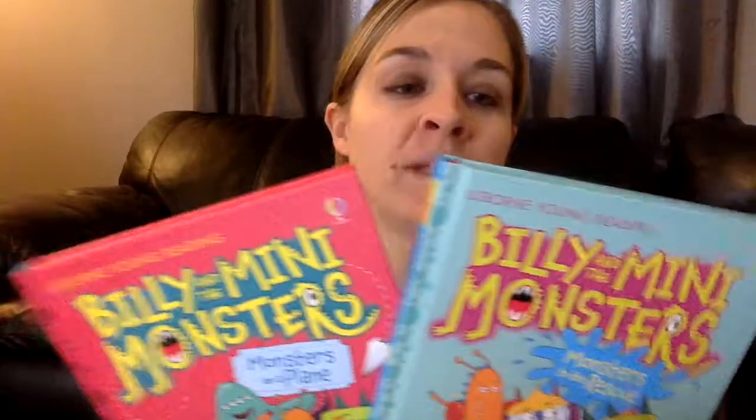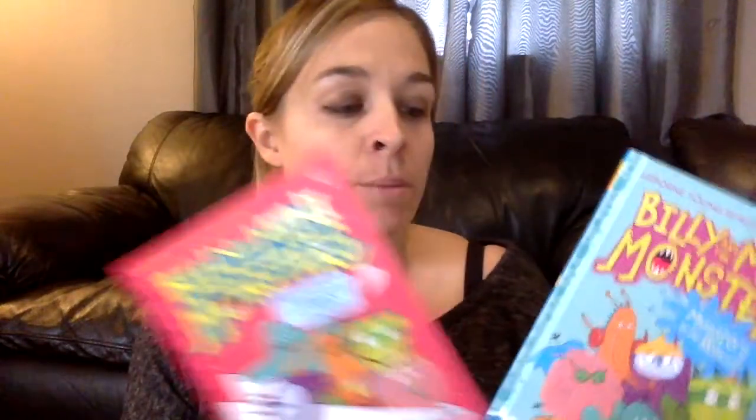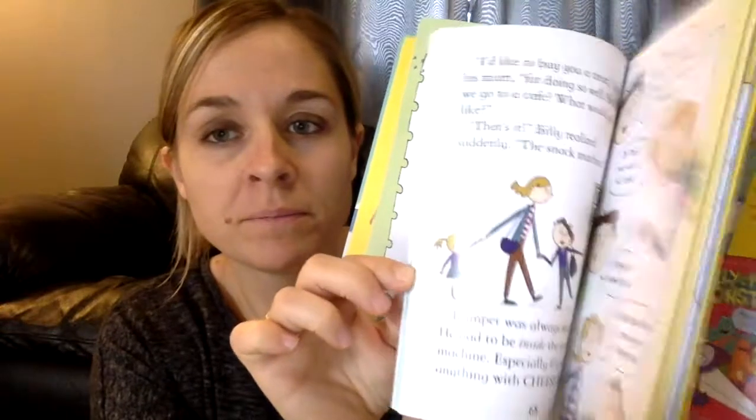Then we have 2 more books in the Billy and the Mini Monster series. This series just came out a few months ago. So these are books 3 and 4. And they are series 2 books. So they're really fun. There's lots of speech bubbles, little comic-y things. They're great. They're really fun to read.